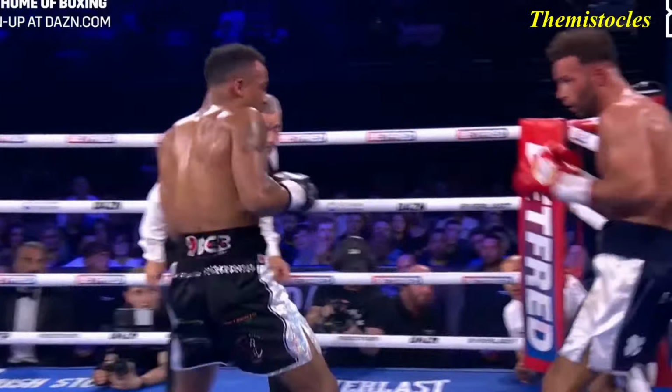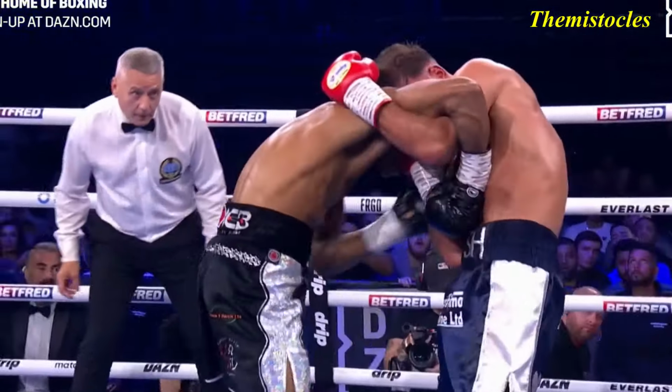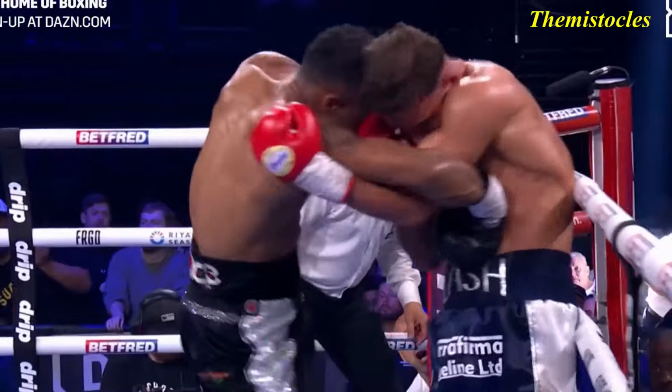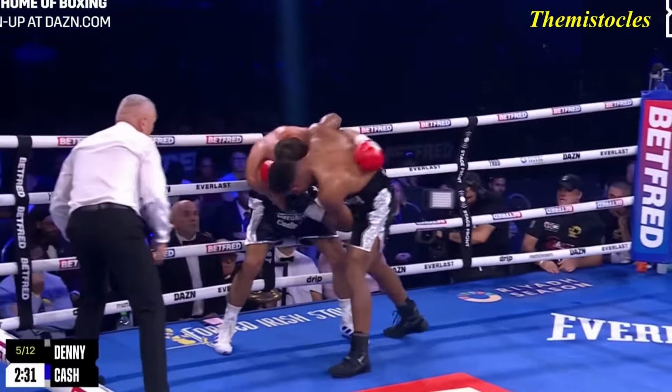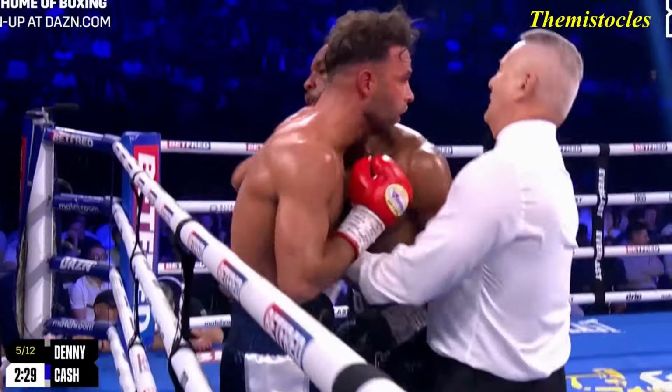Oh! Big left hand from Tyler Denny. Just as Cash went to throw the big backhand himself, he walked onto one. You've got to stay low here now, Denny, as that wing and those hooks come over the top. But keep constantly pushing forward. Keep that pressure here on Cash.